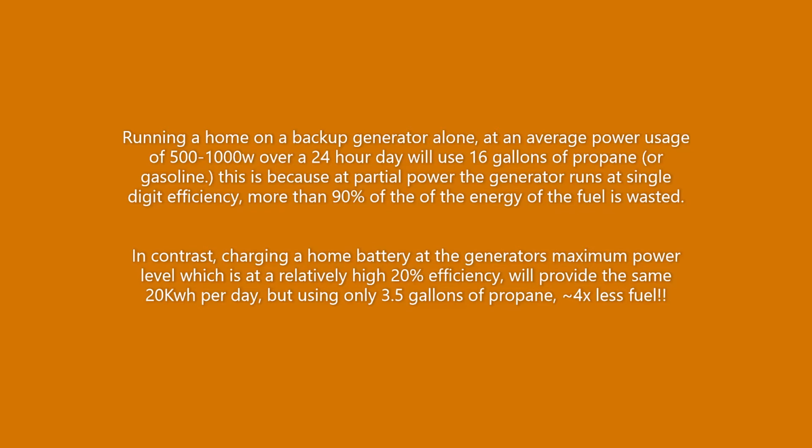The solution is a home battery. Using the generator to charge the home battery will use much less fuel than running on the generator alone, because the generator can be utilized at full load, so it will be running where it's 20% efficient. And that same 20 kilowatt-hours of electrical energy will take 3.5 gallons of fuel, which is about 4 times less fuel. And it will be quiet at night, without your generator hammering away, keeping the neighbors up and inviting a potential theft.